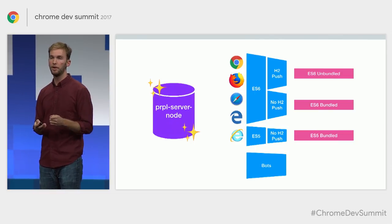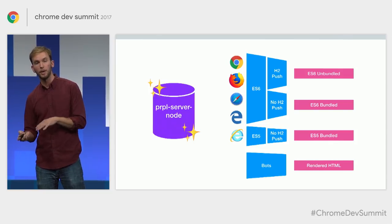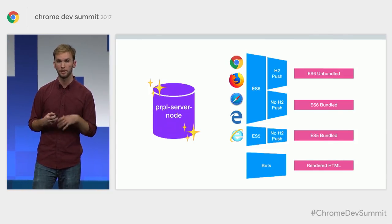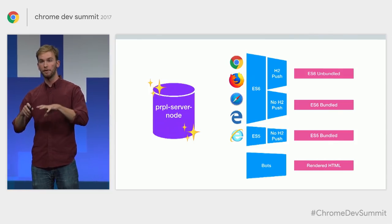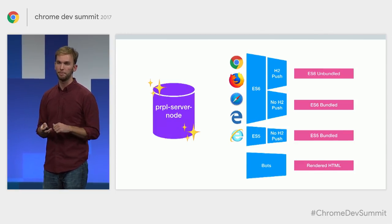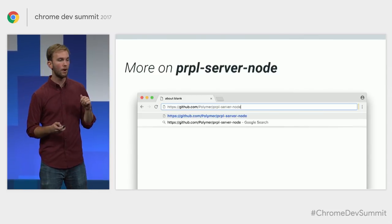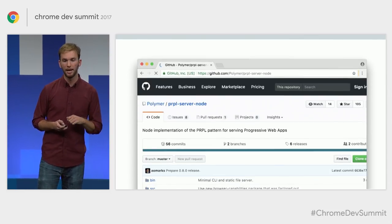So last, it will also leverage a new project that we're working on called RenderTron for those bots and crawlers that don't execute JavaScript and social network crawlers like Facebook and Twitter in order to serve a fully rendered HTML for optimal SEO and social snippet generation. So stay tuned for more on that, and you can check more about the Purple Server Node beta here on GitHub.